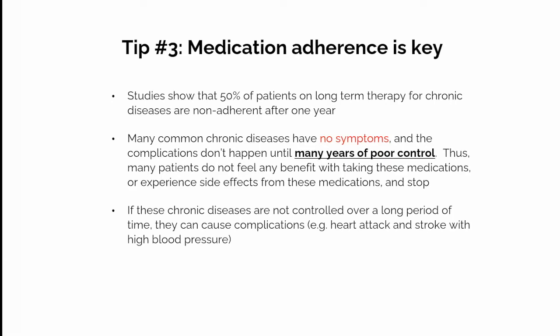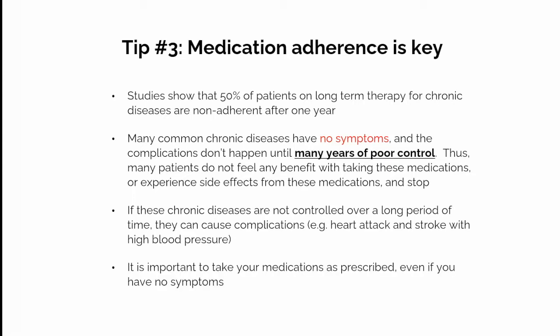And so they stop. So if these chronic conditions are not controlled over a long period of time, that's when they can cause complications. So for example, if we have high blood pressure and it's not controlled over time, it may cause a heart attack or a stroke or other things. So it is important to take your medications as prescribed, even if you have no symptoms of your disease, and you're experiencing side effects. We'll talk about that in a bit.